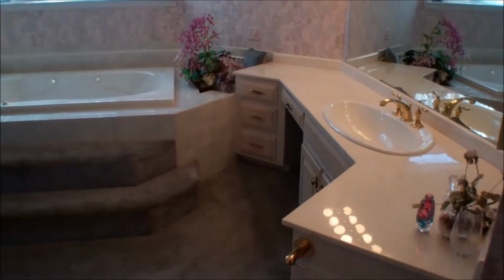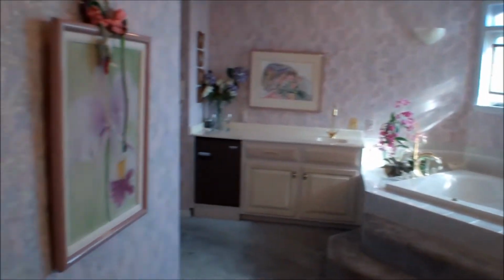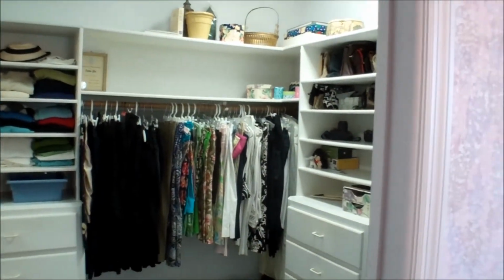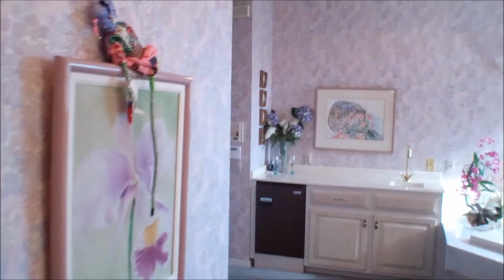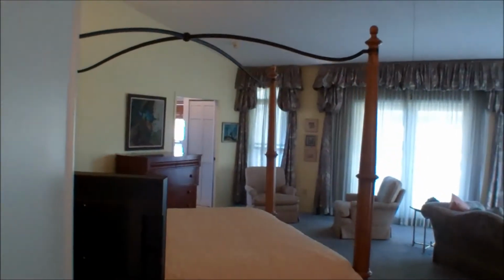I just walked past one of the walk-in closets. On my left here, we have the second of the two, the larger of the two, even though they're both quite large. So we have the large master bedroom here.